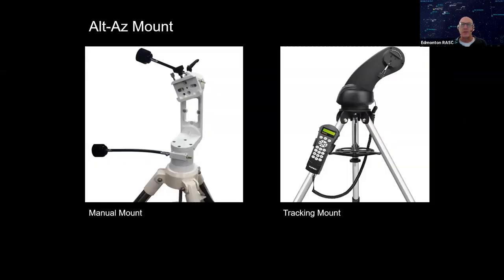So let's look at these three in a bit more detail. So the Altaz mount. You can get them in two kinds: manual, where you mount the telescope on this mount, and you have to move it yourself. And then you have some knobs for fine control for small movements, up and down, left and right. Or you can get it to be tracking like the one on the right. So that's motorized, and will turn on its own to track, to counter the Earth's rotation.